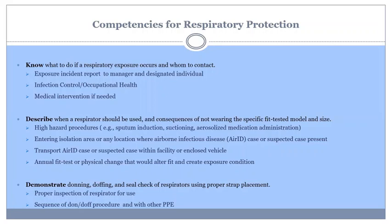The fifth competency, describe when a respirator should be used, and the consequences of not wearing a specific fit-tested model and size. That's why fit testing is so important, because the respirators come in different sizes and will fit the face differently. So you've got your small, your medium, your large. You certainly don't want somebody with a small face wearing a large respirator. It's not going to work for them. So that's why the fit testing becomes so important.